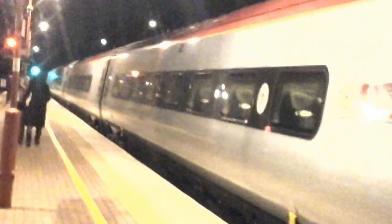Sorry, I was just texting somebody. A service bound for London Euston, 390154. I'm holding my phone as well, so sorry for the shakiness. Arrives in with the 2009 service to London Euston. I think I missed the number. Apologies, I just texted my mate about that mail train I just seen because he's unhappy now.